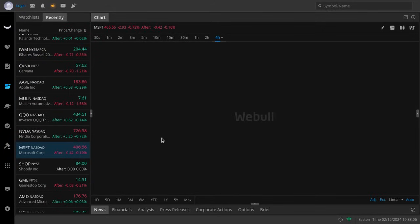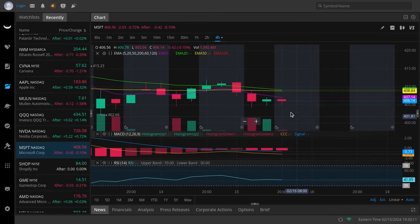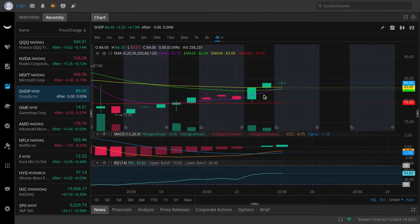For Microsoft, this is looking kind of weak now. It actually lost some critical support. It might retest 406, and if we lose that, 402 is coming next, but then it could bounce off of that, so watch for that very carefully. For Shopify, we're looking bullish.